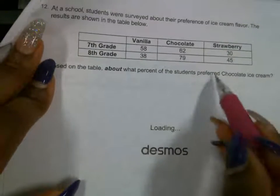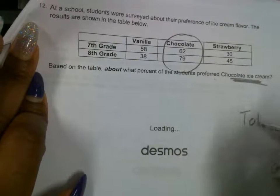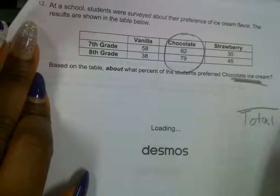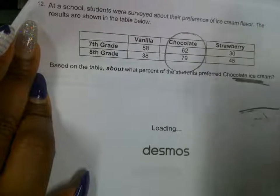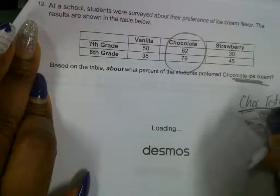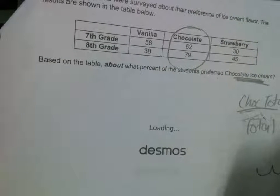You're doing the same thing for this one. The percent of students that preferred chocolate ice cream. So we're looking at only chocolate ice cream. So you got the total on the bottom for chocolate ice cream. Oh, is it chocolate? Oh, yes. Put your total for chocolate on the top. Sorry. Chocolates on the top. I love chocolate. And the total of everybody on the bottom. Don't forget, move the decimal 2 places to the right, add the percent sign.